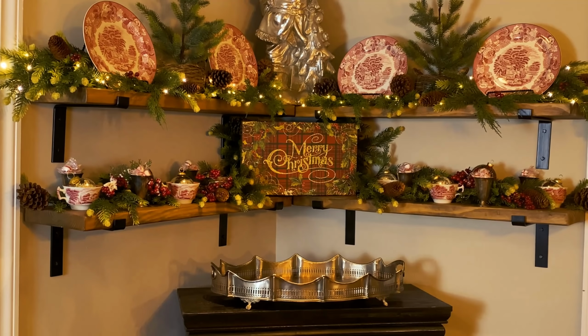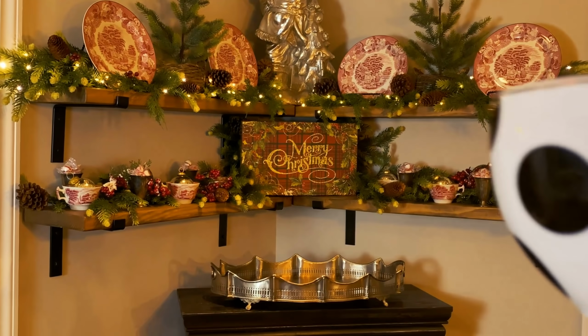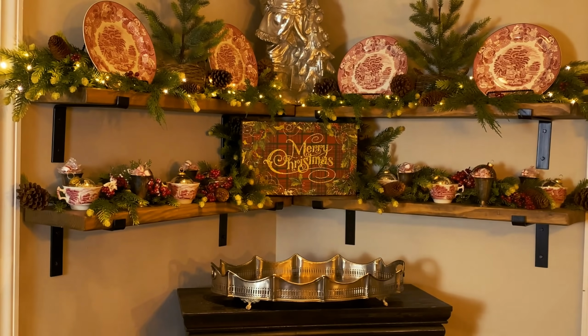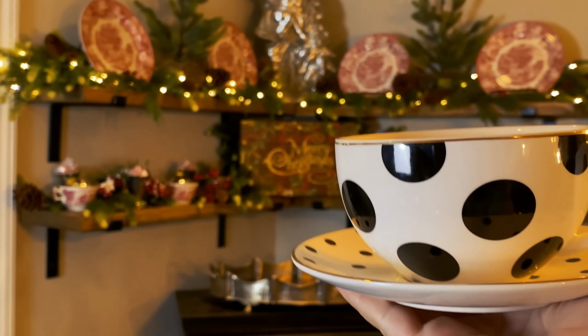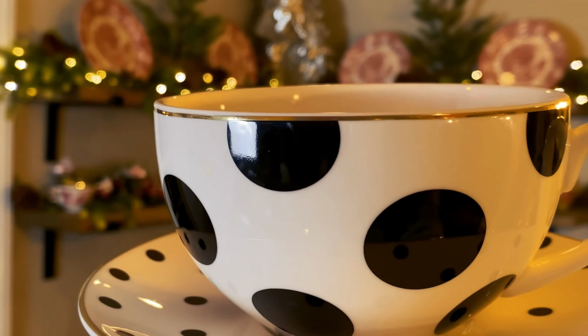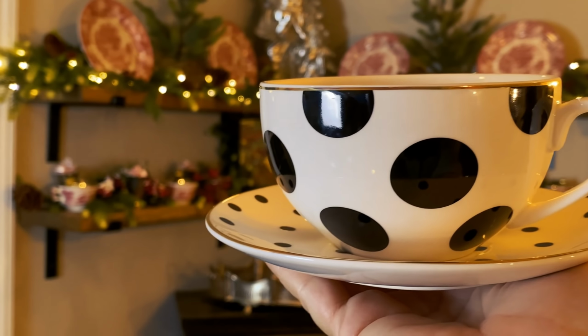Mom, she loved the polka dots. She would wear polka dot blouses all the time. Blue and white, black and white, pink and white, as long as it had a dot on it. She absolutely loved her polka dots. So these remind me of Mama. Many things remind me of Mama.